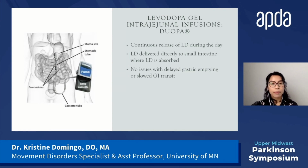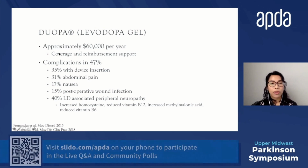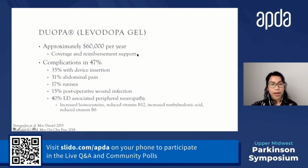The levodopa is directly delivered to the small intestine, where the levodopa is best absorbed, which allows for a more steady state of levodopa throughout the day. Because of that factor, there are no issues with delayed gastric emptying or slow GI transit. With Duopa, it's approximately $60,000 per year. The company does offer coverage and reimbursement support, which is a good opportunity for all patients to take advantage of if they choose this type of therapy.